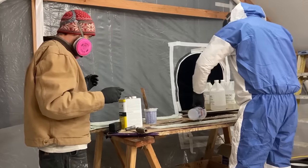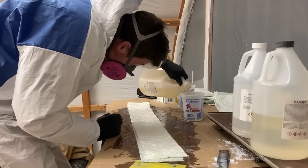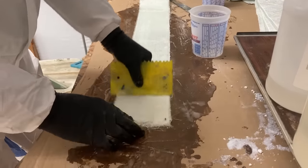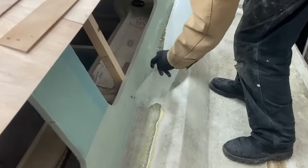Scott comes over about once a week to give me a hand working on the boat. I'm not sure if it's because he feels sorry for me or because he actually enjoys the work, but it makes everything go so much faster and it's a lot more fun working with somebody. Here we're taping the outside of the doghouse to the deck of the boat.